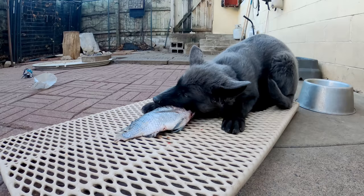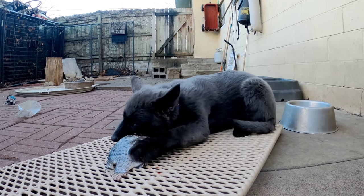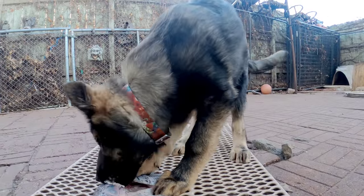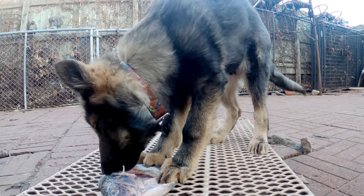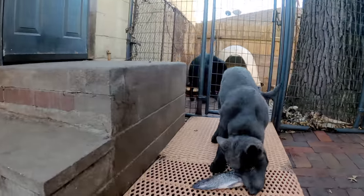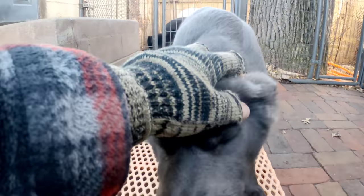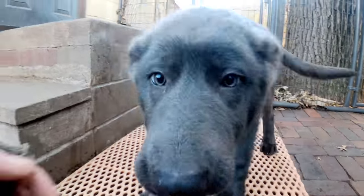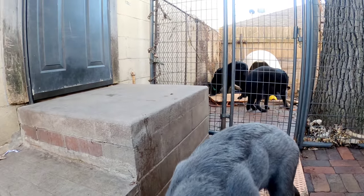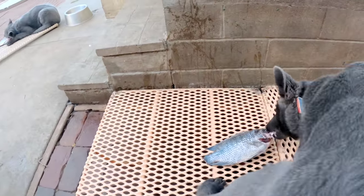Right there is my 13-week-old Lycan Shepherd, Ruka, chewing a tilapia. Over here we've got the Honey Badger. And right here we have Mr. Kratos, little buddy, coming over to say hi and thank you for his fish. Oh, good boy. In the background is Puko and K-Bar chewing on some fish. Puko's visiting today.